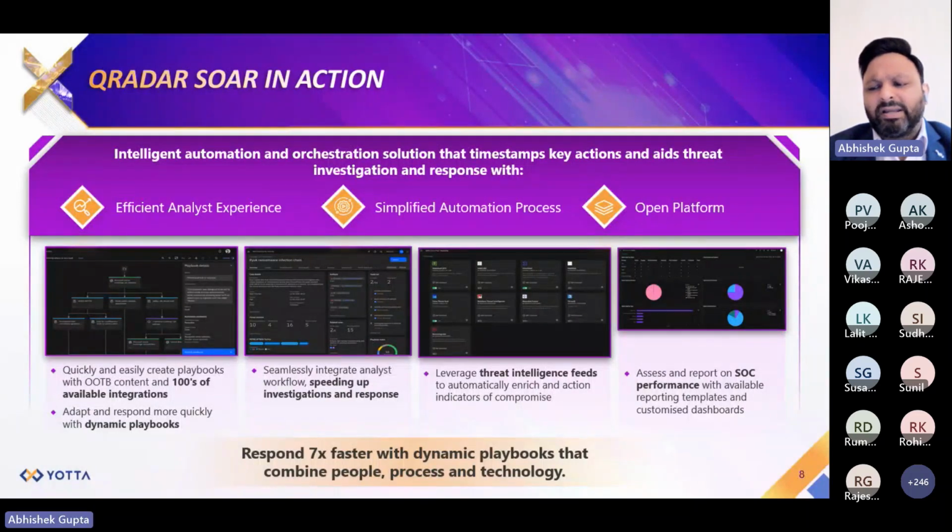There would be multiple types of attacks, and there would be multiple ways we can mitigate attacks through a SOAR solution. There is a study available from Gartner: if you are using dynamic playbooks, your response time is 7x faster than your manual process.